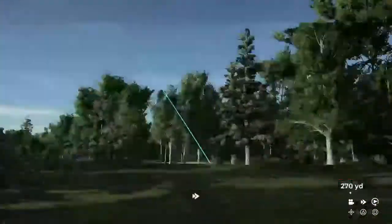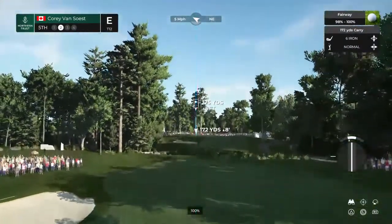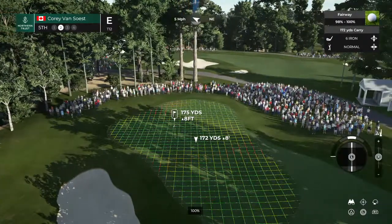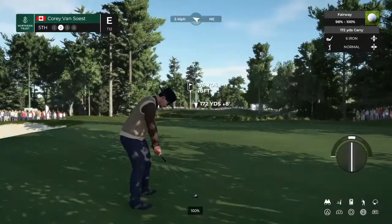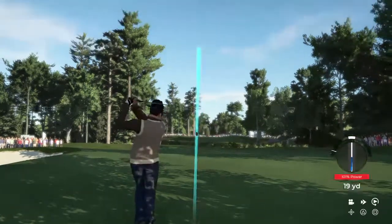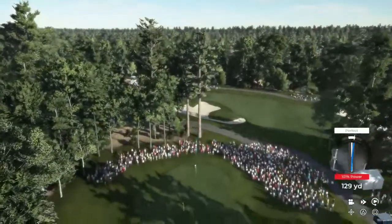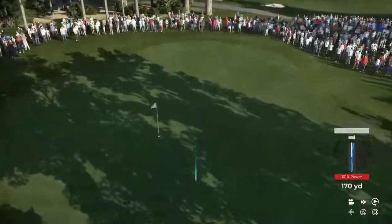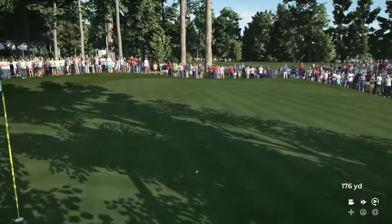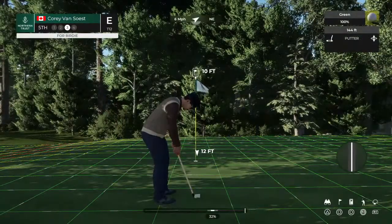That one's heading down Broadway. Second shot here on the fifth. Opting for the 6-iron. Oh, I like that strike. This one's heading well towards the green. Oh, wonderful shot. And a chance for birdie at the fifth.